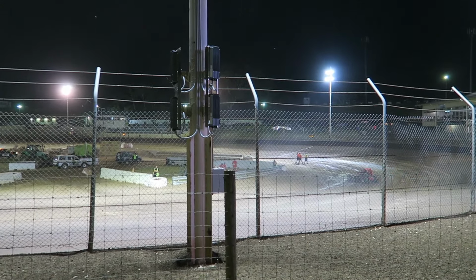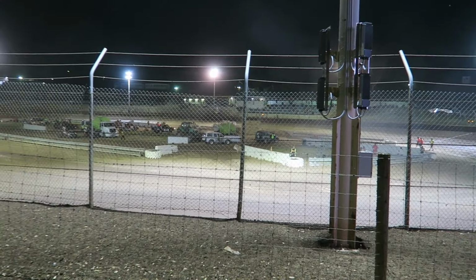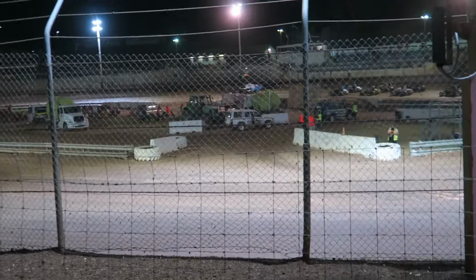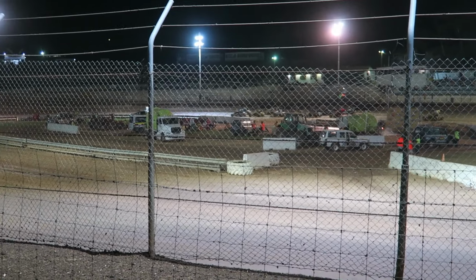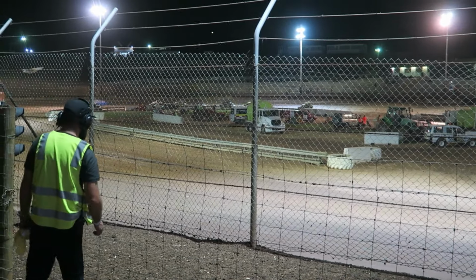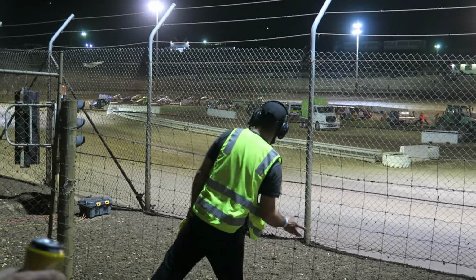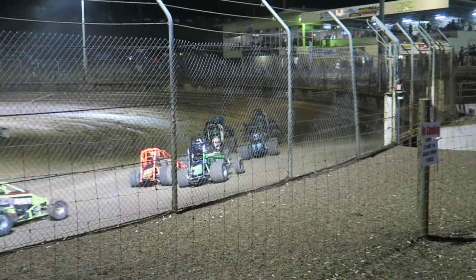2 back on the outside, needs to get in the top 4 to make the feature. Okay guys, looks like he's starting out at 2. Nate didn't rock up, must have car problems, so let's just hope the thing turns.